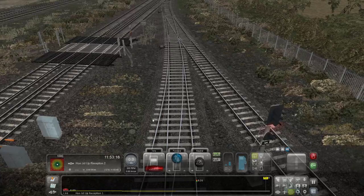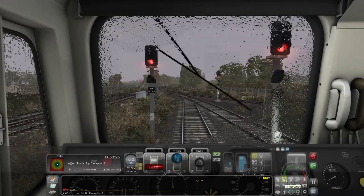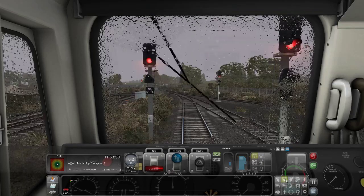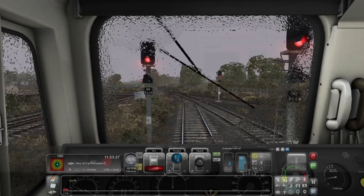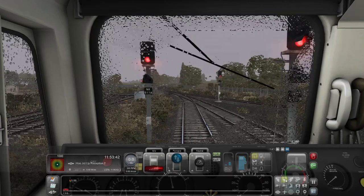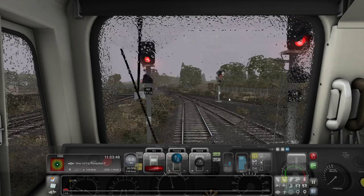Well. Right. Hold on. What's going on there? That's... How is it ascertaining which... Okay, right, here we go. I can't even stop. I can't even ask permission to pass at danger now. What's going on here? No, seriously, why can't I do that?